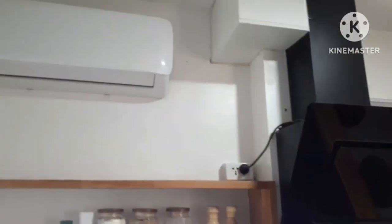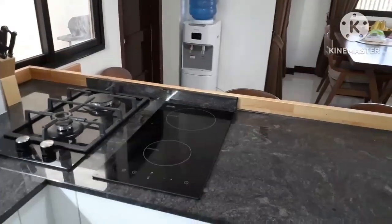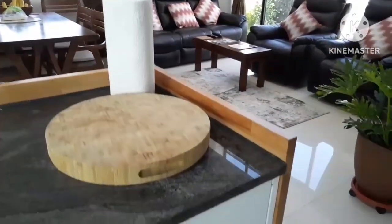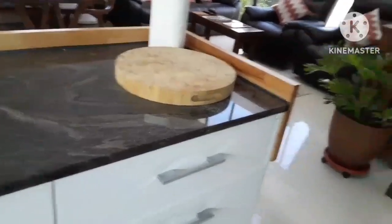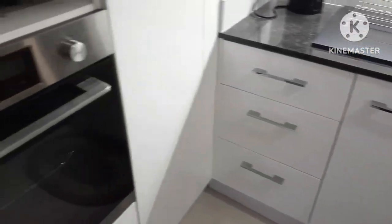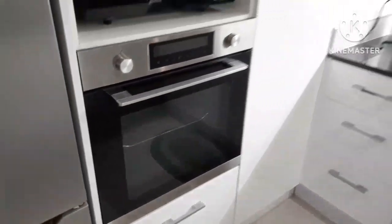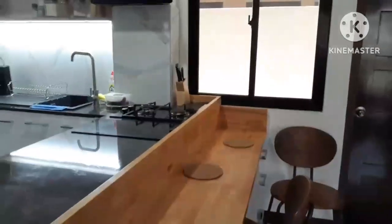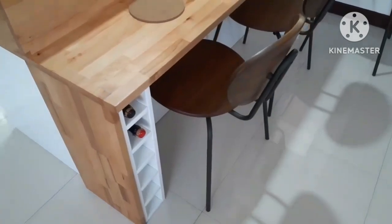Range hood, backup aircon, gas induction cooker. So the flat pack kitchen fully assembled, not without a fair amount of work. Little breakfast bar on the other side, wine rack.